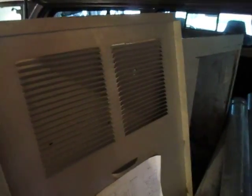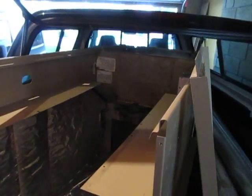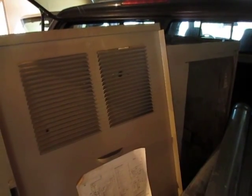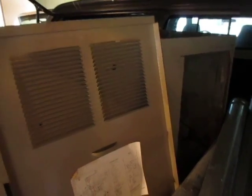So basically, this is all of the steel. This thing's monstrous. The new furnaces these days are about half the length of this. As you can see, this thing's almost as big as my truck bed. There's probably a few hundred pounds of steel and tin here.